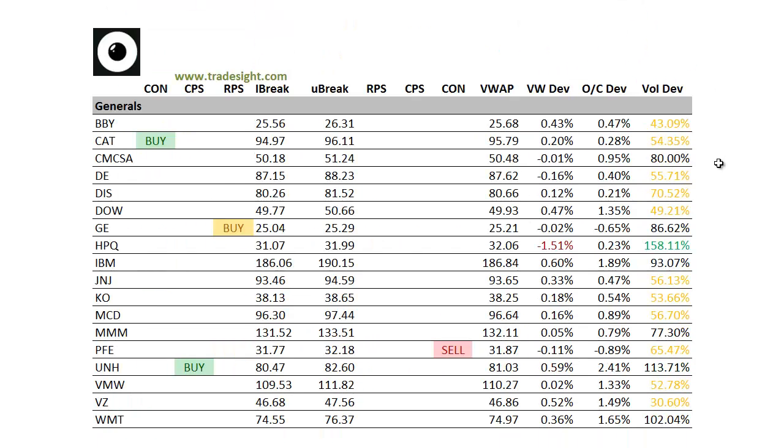Moving on to the market generals, here we're definitely less decisive. Just a couple of buy indications. A couple of signs of weakness. Hewlett-Packard, after having a couple of really strong sessions, is starting to pull back a bit here. That's showing a VWAP deviation where it's getting hit and stretched down below the VWAP. That one is on increased volume.